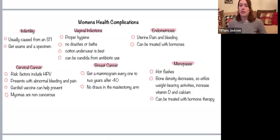Endometriosis is uterine pain and bleeding, most often treated with hormones. Cervical cancer, a big risk factor, includes HPV. These patients will have abnormal spotting, bleeding, and pain. And then with breast cancer, it is very important that we teach women to get a mammogram every 1 to 2 years after they turn 40. If your patient has a mastectomy, we want to make sure that we are not doing any needle sticks or blood pressure checks in that arm, and they should have a limb alert wristband on that arm.